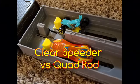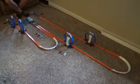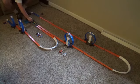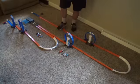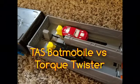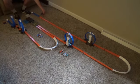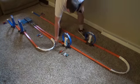Now we're going to have Clear Speeder go up against Quad Rod. Clear Speeder makes it. Quad Rod does not. That's it. You get to look great with all these guys. Next up, it's the animated series Batmobile up against Torque Twister. And Torque Twister makes it. How about the Batman animated series Batmobile? Oh, not so good.